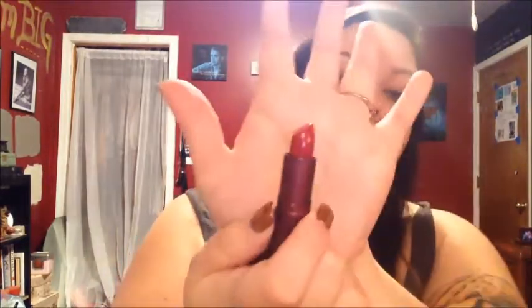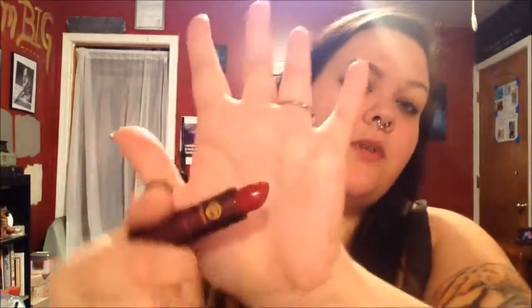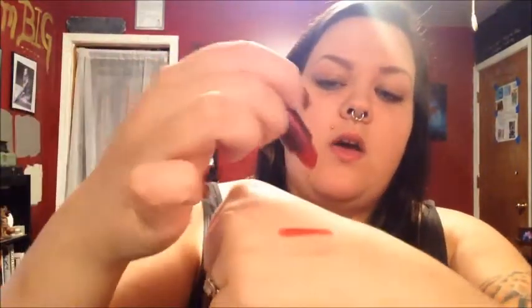If you saw my get ready with me video for my Halloween party that I just posted Sunday morning, I was wearing this, and it's super beautiful. The other color that came with it is called Medieval, which I am wearing now. And this stuff is kind of like a magic trick. I was kind of amazed by this. It's this super rich red color, so you think it's going to be a bright red when it goes on.